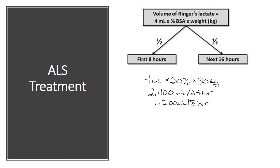And to start figuring out for our drip rate, we've got to get that figured out to a single hour. So that's going to be 150 milliliters per hour that patient's going to need. And that's just by dividing 1,200 by 8. So to get that figured out into our drip factor, we need to start converting some units here. So multiply it by 1 hour equals 60 minutes, so we can cross out our hours.